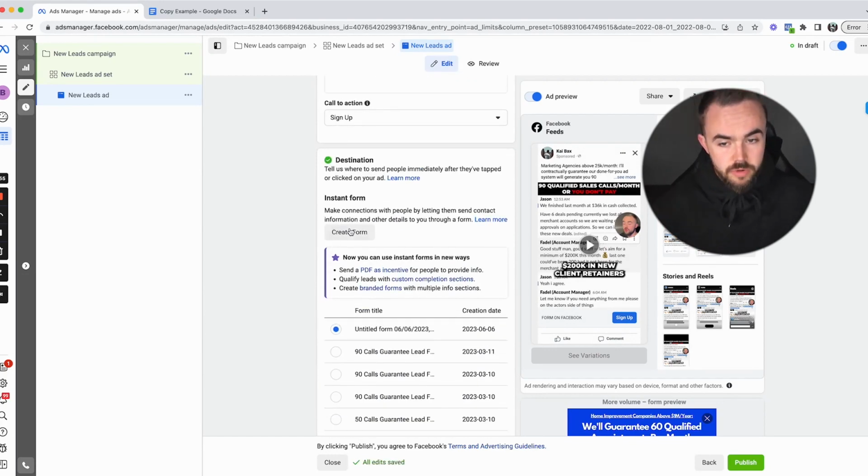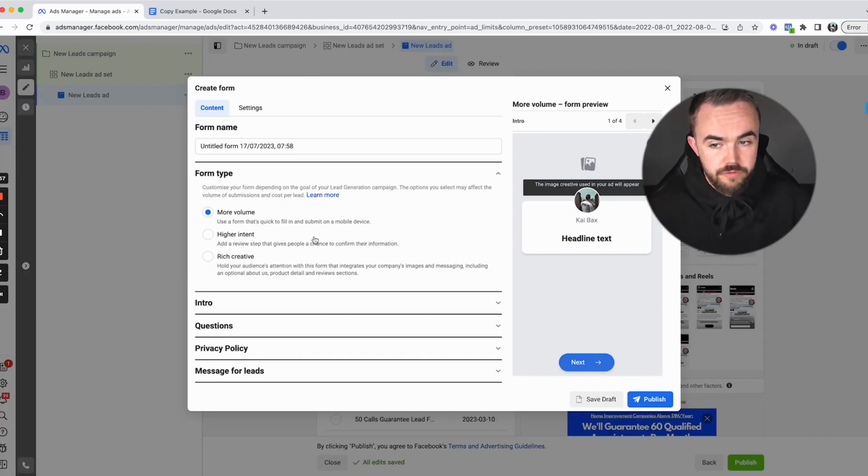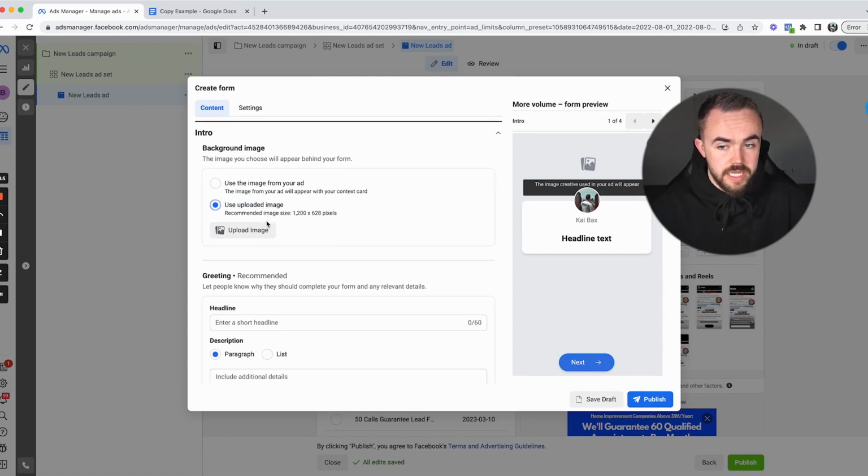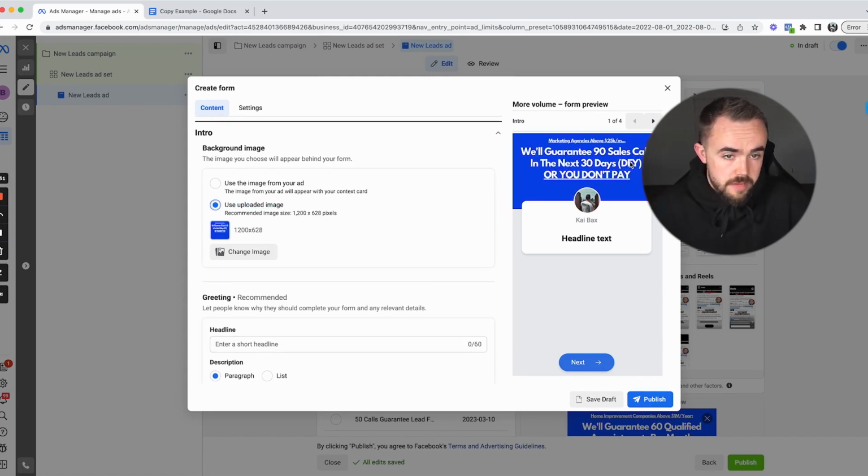Now we want to go down to the bottom here where it says instant form. You want to go create form. Here, you want to make sure you select more volume, okay? The intro, you want to upload an image. Here, you want to make sure you've got uploaded image selected, and you want to upload an image that looks similar to this.